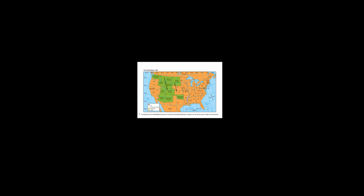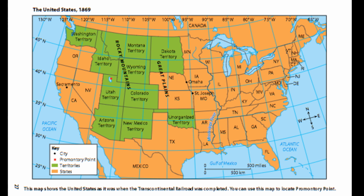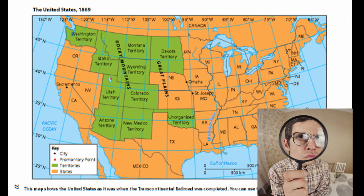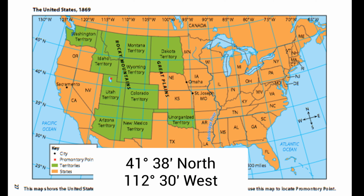Look at the map on page 27, which shows the United States in 1869. You will recognize most of the states. However, many of the states west of the Mississippi River had not yet been formed. The government called these places territories. Somewhere out in the territories is Promontory Point. Can you find it? This map shows parallels and meridians every 5 degrees. See if you can locate the coordinates for Promontory Point.